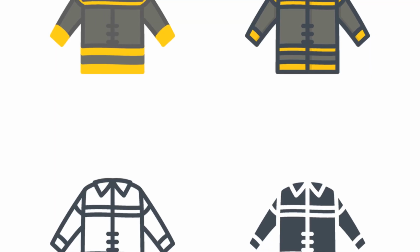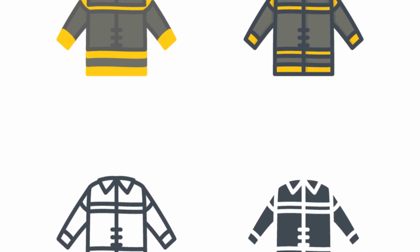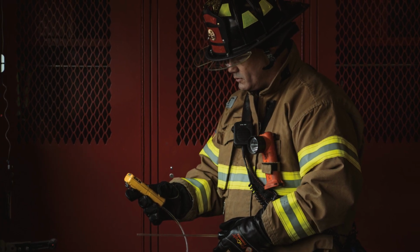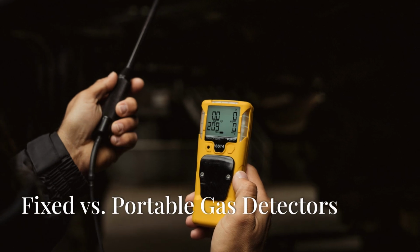That's why it's more important than ever for firefighters and anyone near a fire scene to have the right protection. Multi-gas detectors help them understand what they're dealing with and stay safe.